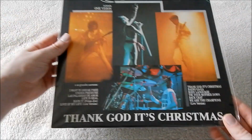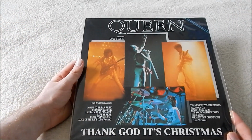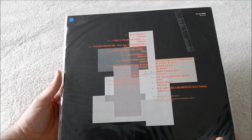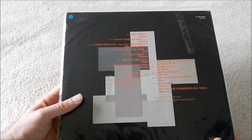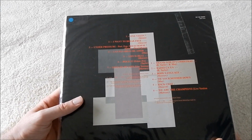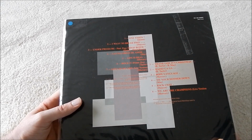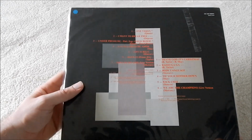This is just a 12-inch. Thank God It's Christmas. Now, this isn't the single. This is actually a bootleg. Somebody's just made a bootleg with a name, Thank God It's Christmas, and it's got quite a lot of show songs on there from 1979, 1982, 1984, 1980, 1981, 85. So it spreads throughout the 80s on that one.